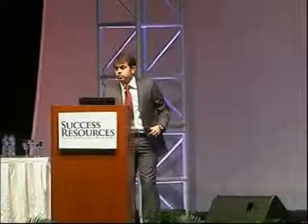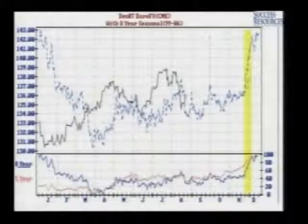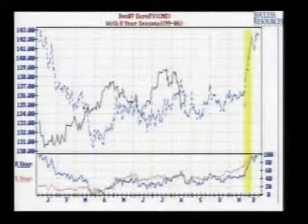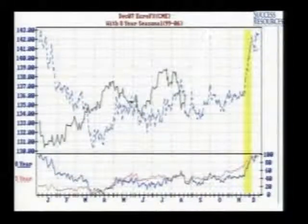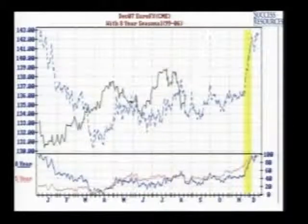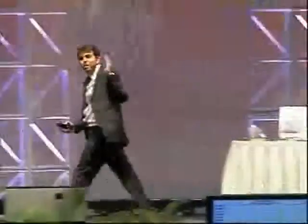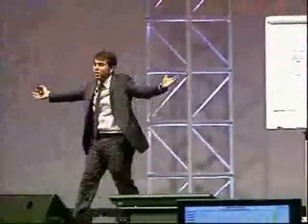Now, let me prove it to you, why this thing works. So everyone, pay attention. For the last 8 years, from November to December, every single year, where does euro go? Where does it go? Up! Up! Up! So what do you do? Every year, buy! Buy! Buy! Make money! Everyone clap! Come on!